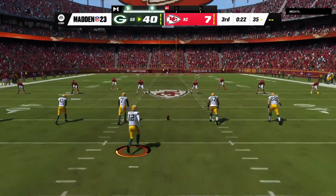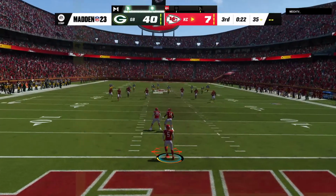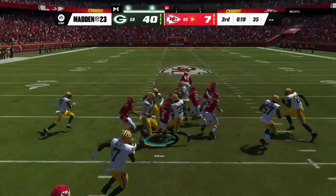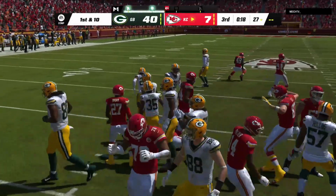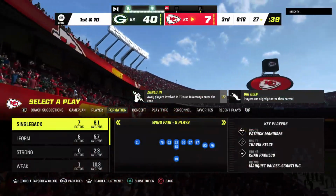Here's Johnson set and ready to kick this one away. Taking it about the 1. The Chiefs take over 1st and 10 at their own 27-yard line.